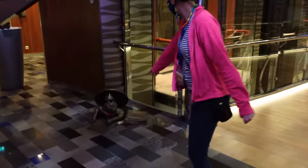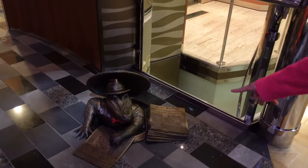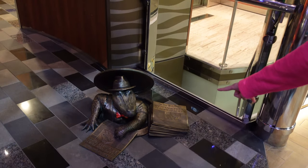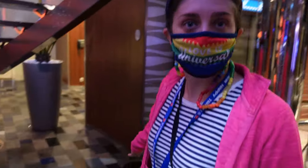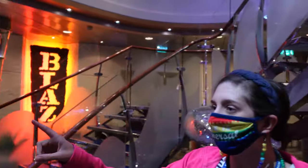Oh. There's a gator coming out of the sewer. Selling newspapers about himself. Alligator found in the subway sewer. Yeah, he's right here. We found you. That's fun. Okay, sorry. Back on track.